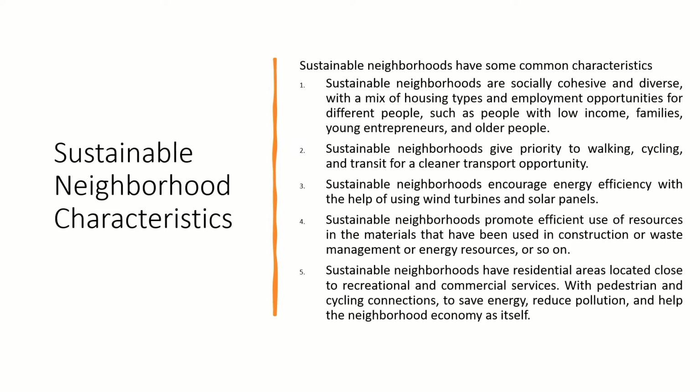Third, sustainable neighborhoods encourage energy efficiency with the help of wind turbines and solar panels. Fourth, sustainable neighborhoods promote efficient use of resources, such as the materials used in construction, waste management, or energy resources. Fifth, sustainable neighborhoods have residential areas located close to recreational and commercial services, with pedestrian and cycling connections to save energy, reduce pollution, and help the neighborhood economy itself.